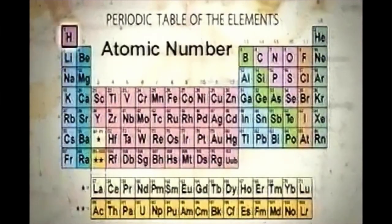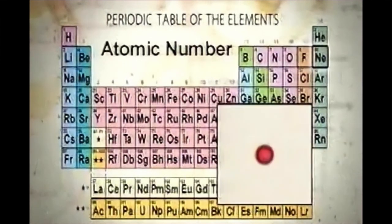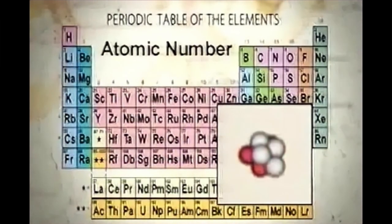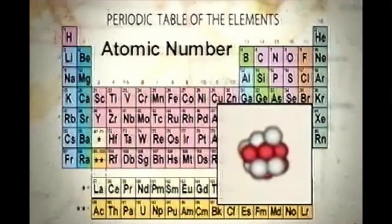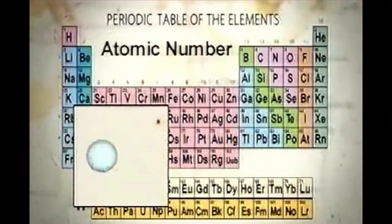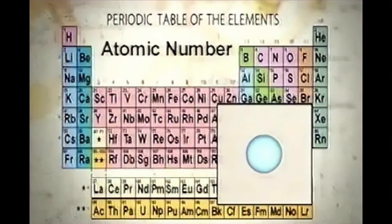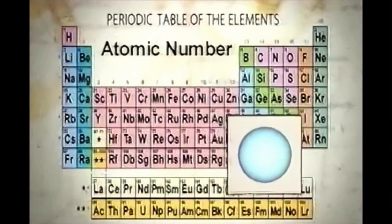On the periodic table, the elements are listed in order of their atomic number. The atomic number represents the number of protons in an element's nucleus. In its normal or ground state, this nucleus is surrounded by an equal number of electrons. And as the atomic number increases, generally so does the size and mass of the atoms.